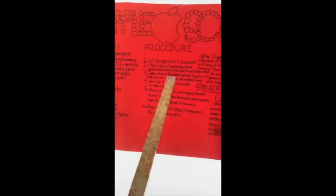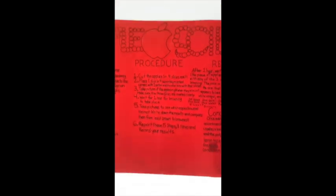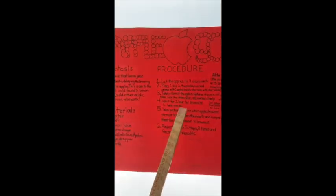Take pictures of the apples right when they're cut. Make sure the 3 slices are marked clearly. If they're not marked clearly, then that's no good. And then step 4. Wait for 1 hour for browning to take place.